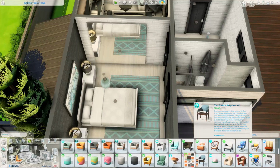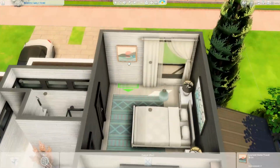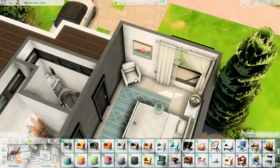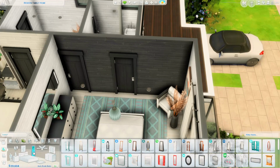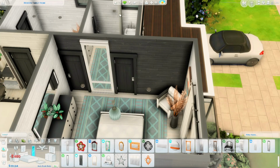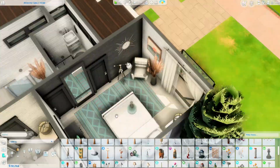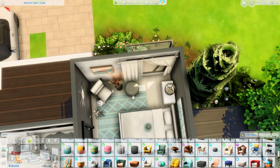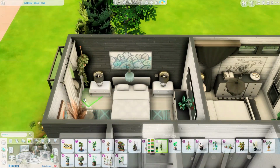I do struggle with, and I've spoken about this before on the channel, bedrooms that aren't kids' rooms. I think it's because I like to keep them relatively neutral and I don't tend to make them very exciting, and that's probably down to me maybe dreading doing them, and then when I come to do them it's just like, oh, let's just get it over with. Whereas with kids' rooms I love doing them, and I think that comes across.